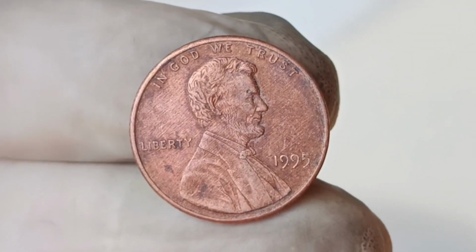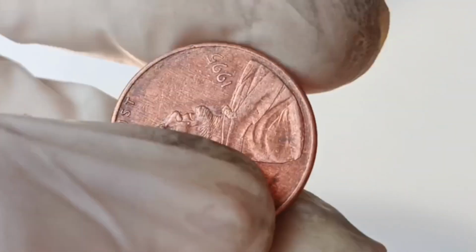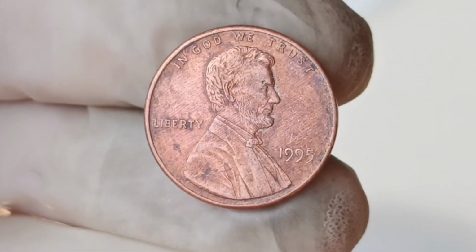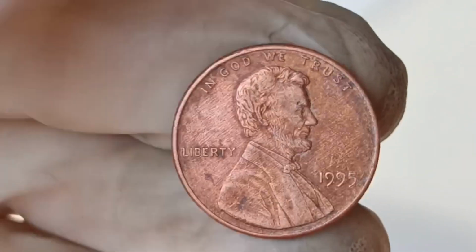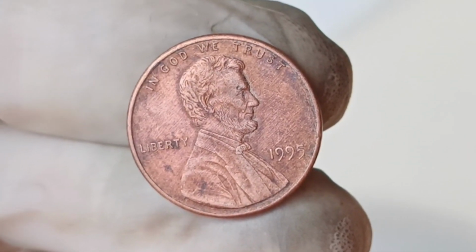A 1995 penny with the double die error in pristine condition could easily reach hundreds of thousands, if not millions, of dollars at auction. There are some reports of these coins fetching astronomical prices at auctions. But that's not the only reason the 1995 double die penny is so valuable. This coin has become a symbol of rarity and excitement in the coin collecting world.